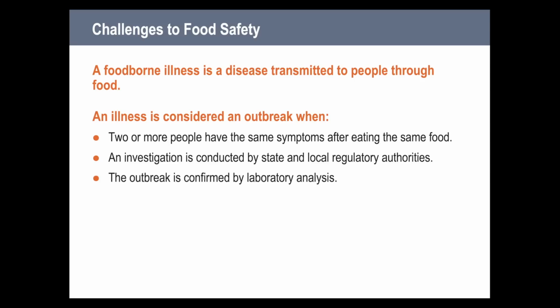An illness is considered an outbreak. When is it considered an outbreak in your operation? When these 3 things happen. 2 or more people have the same symptoms after eating the same food. They go to the hospital. It's reported by the individual. When I got food poisoning once, and we went to the hospital, we were told that the hospital doesn't report this to the local regulatory authorities. It is the consumer they encourage to report it. So when 2 or more people have complained and they have the same symptoms after eating food, and it's been confirmed through laboratory analysis or testing, either through a fecal or a blood sample, it's considered an outbreak.